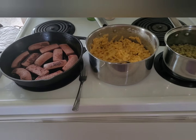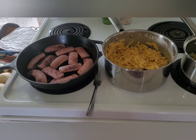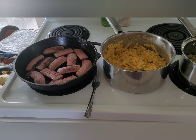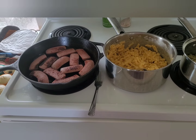I can do sausage, green bean, potato stuff. I can do a sausage sheet pan meal. There's a bunch of different things that we can do with it. Sausage fajitas is actually really good. If you've never done smoked sausage with peppers, onions, and fajita seasoning, it's actually really good.